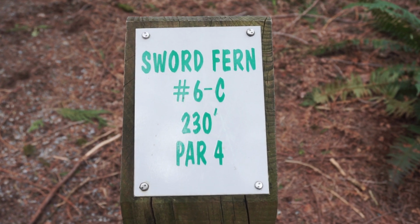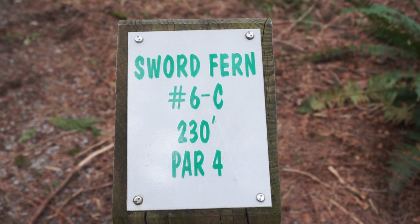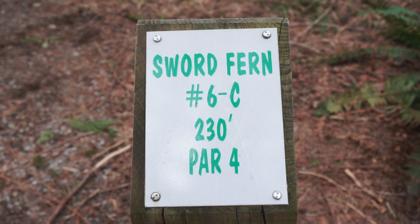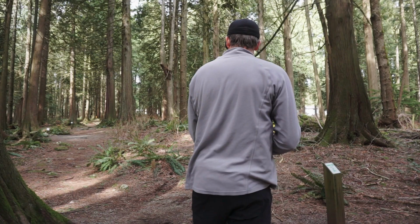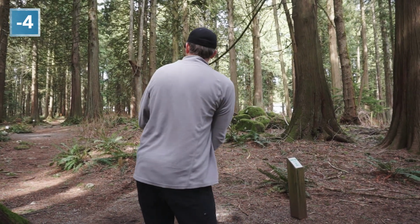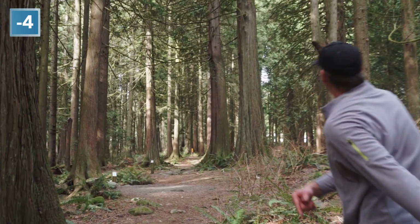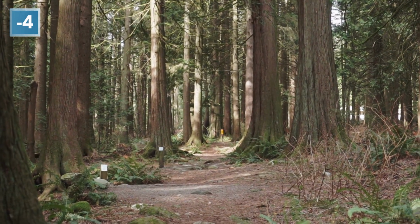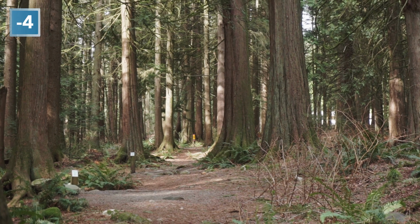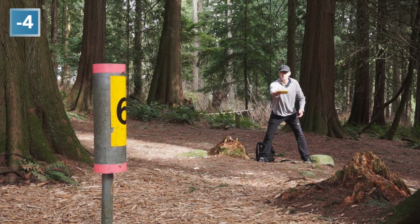Sword Fern, number 6, 230 foot, par 4. Going to be using, I believe, a forehand Star Orc. There's a gap right up the middle again, if you can see it. Hit the gap really nice. You can see the pin way up there in the distance. Nice. Just ended up on the right side, pin high.